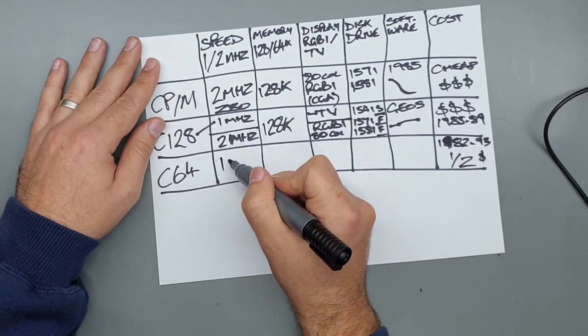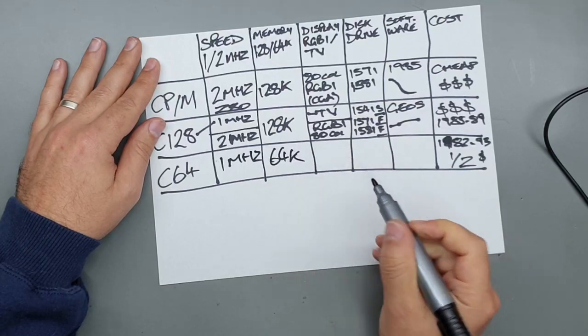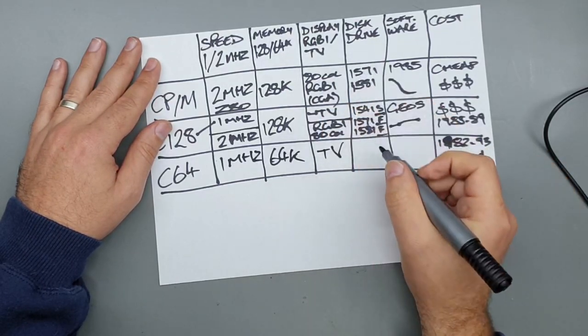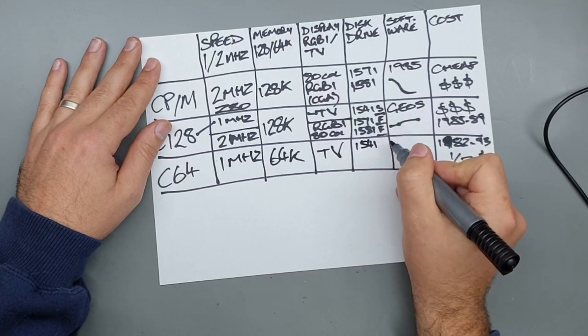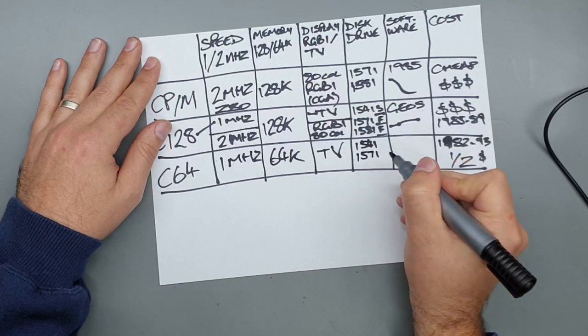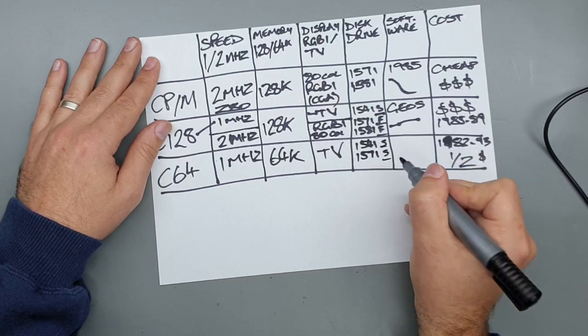Now, obviously, 64 mode has to run at 1 megahertz. You've only got 64K available. And display, you can use any old TV. Disk drive, mainly the 1541, which, yeah, was slow but cheap. It could work with the 1571, but it couldn't take advantage of the burst mode or anything like that. So it was still slow in 1571 mode anyway.